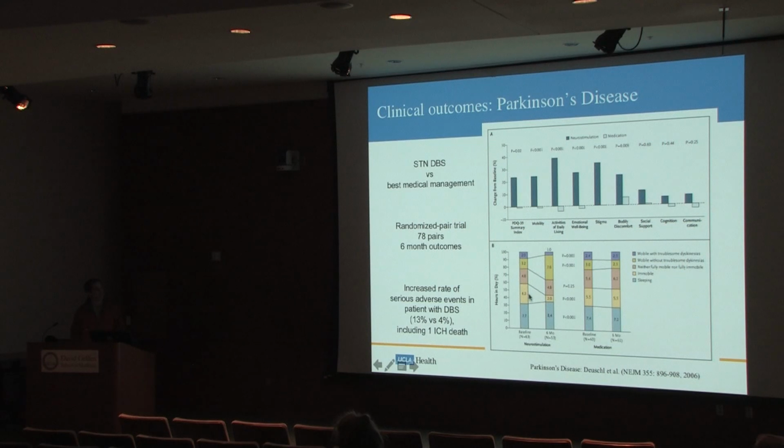And if we look at what happens, the amount of time per day, on average, when they are off or immobile, reduces from 6 hours down to 2 hours. And their good on time, meaning they have a good response to their medication, no dyskinesias, actually feeling very good, increases from 3.5 or 3 hours per day up to 7.5 hours per day. So we have a lot of data like this, and I don't want to make this a clinical talk, but understand that there's a lot of data to support that deep brain stimulation works.